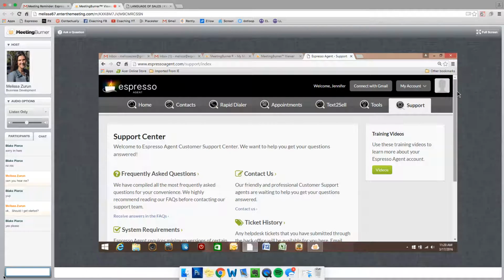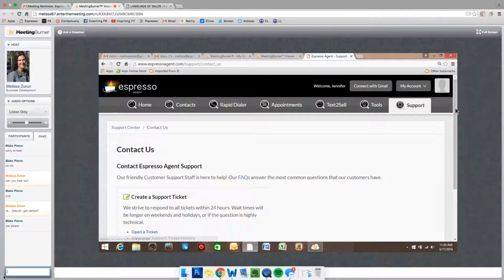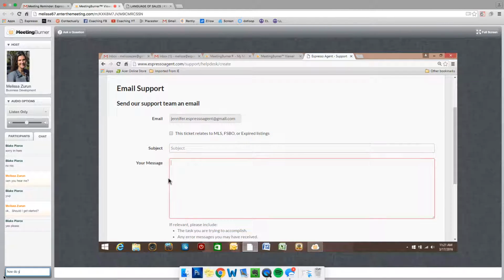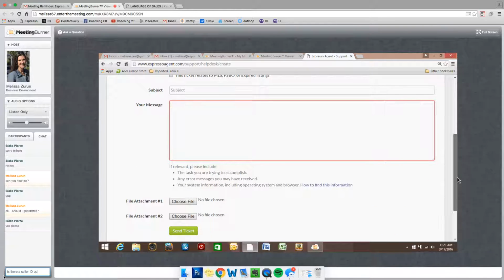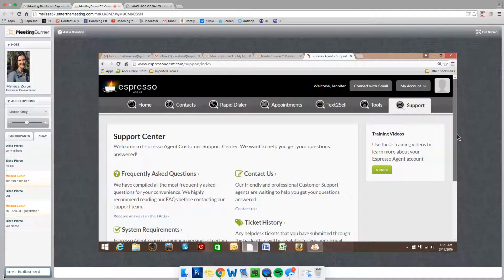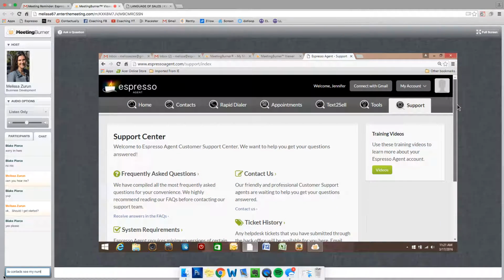And lastly, there is the support tab right here. And again, the training videos, great to look at those. If you need to contact support, you can just click here and open a ticket, and they will call you if you want them to call you, or you can just tell them what's going on so that they can address it. Whatever makes sense to you. I think that is pretty much it.